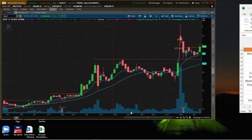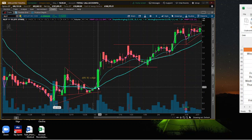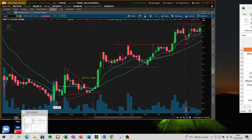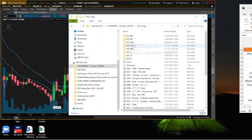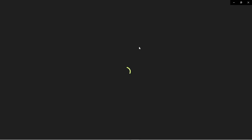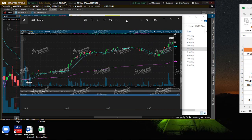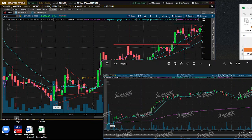So this has been moving since, so it's just been in play for a long time now. So there's the OTC first green day. So it had that first green day. Then I have the chart saved here. OTC first green day 2023 NLST. Let's see. So this is it, 118 to 152. Is that right? Yeah, 118 to 152. So this is how it happened.